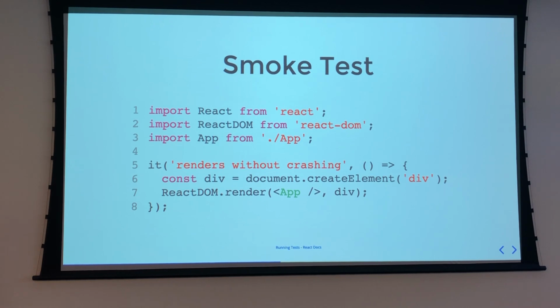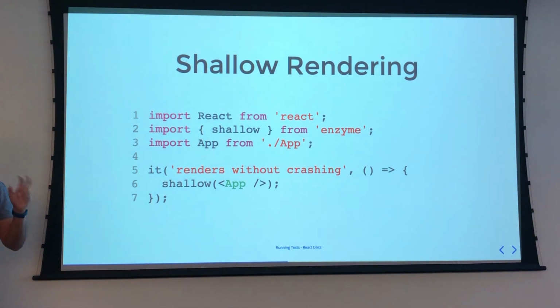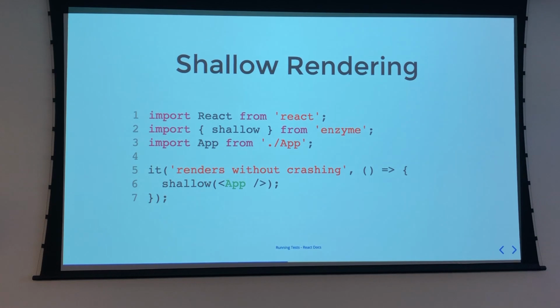The second one is the concept of shallow rendering. One of the famous libraries which support it is called Enzyme. So what you do is you can say shallow App, and this will only render and check for the App component, but not its children. So this test is basically checking if it rendered, but you can actually extend it and test a couple more. But everything should be related to that one component.